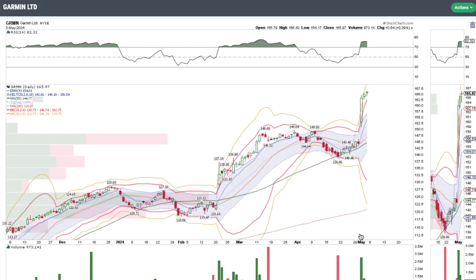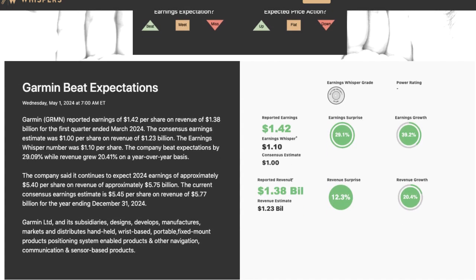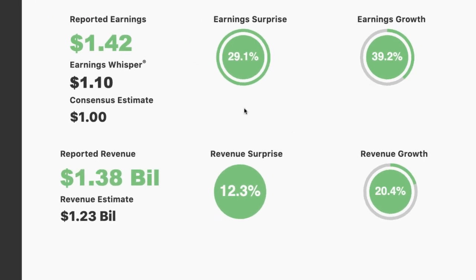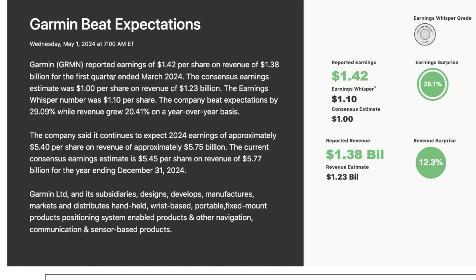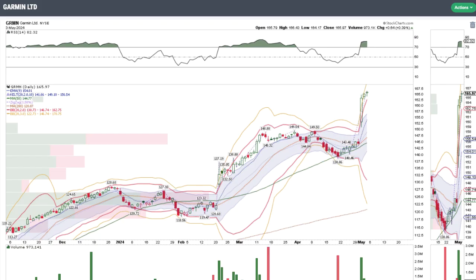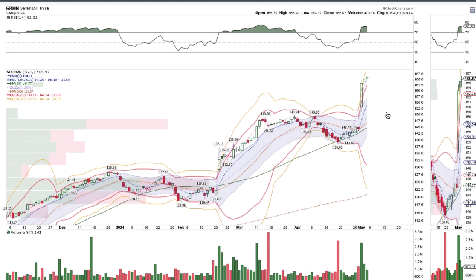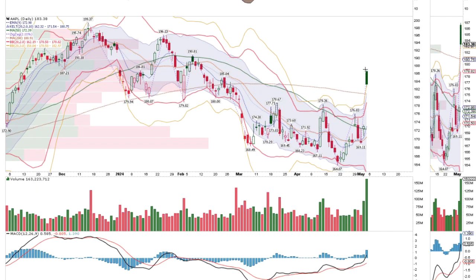Garmin broke out last week, beating expectations on May 1st, Wednesday. Revenue growth 20%, earnings growth 39%, beat by 29%. Looking for a follow-through in Garmin, after perhaps a little consolidation, similar to what we're looking for on Apple, by the way. Apple with a nice pop on Friday earnings, looking for a consolidation or a flag at this point.